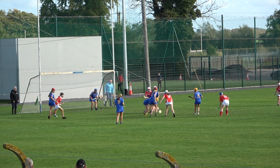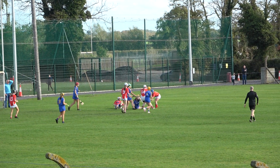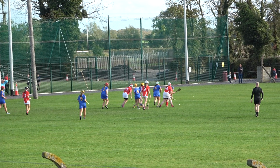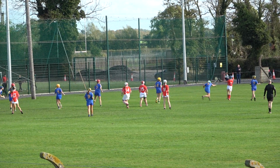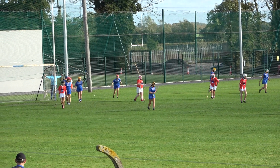She kicks it on there towards Lynn Winters and Pauline Swatman, but it's gathered well back there by centre half back Kate Hayes for Ratoath. But she's blocked down, and on it again here is Michelle Coleman, who got a good score earlier, and that ball has gone wide for Trim's third wide of the game.